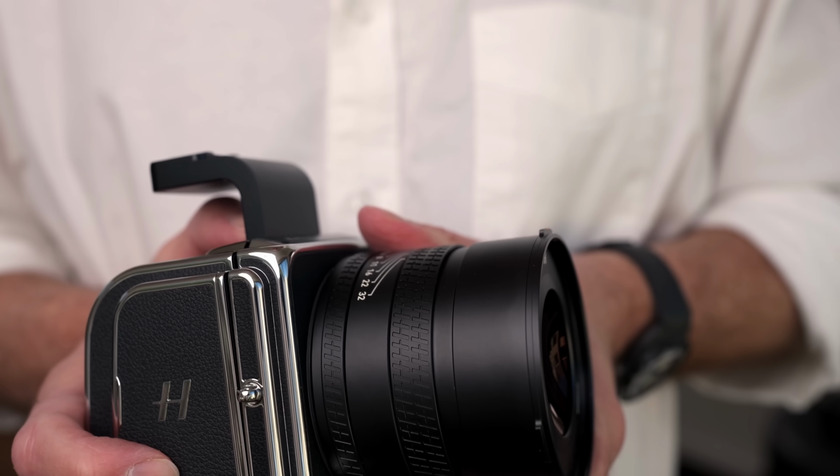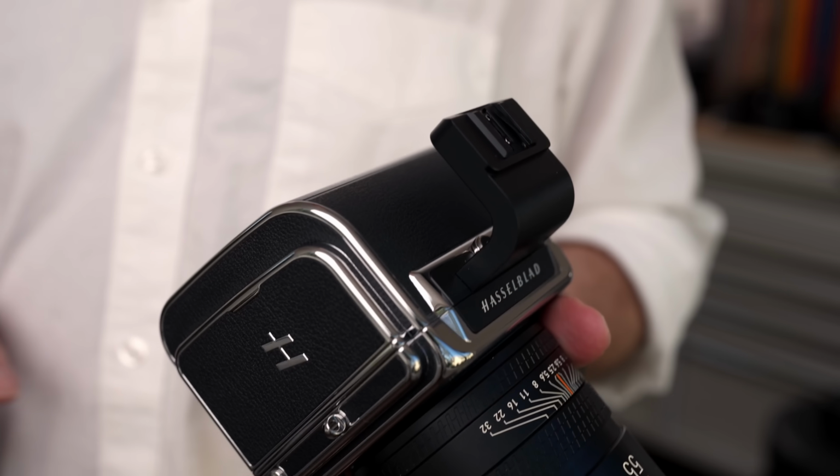And this was not available on the previous 50 megapixel option, but now we can actually take the back off, we remove the little plate, and we can slip in the optional hot shoe, which is Nikon compatible, just like the X2D, and it's actually a really cool option. Now, what's really cool is I'm showing you how you can attach the flash on this. The whole idea with the 907X is that it is a modular system, and I talked about this when the 50 megapixel version came out.